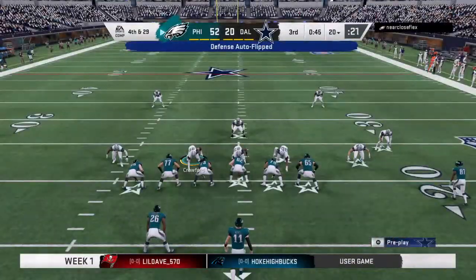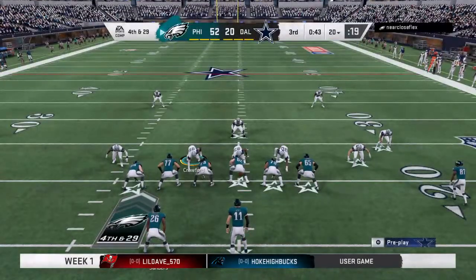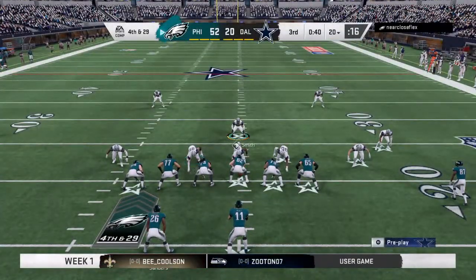And they're going to go for this. Just 1 for 3 so far on fourth down tries. They're trying again.